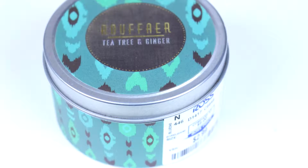And the first candle I used up was this Rouffaer Tea Tree and Ginger. This is by DW Homes, and I purchased this candle from Ross for $2.99. So this candle smells very fresh, very clean. I really don't get that tea tree scent. This one did a pretty good job at burning up evenly, and these actually last quite a while, at least a good month, so I do recommend them for the price.